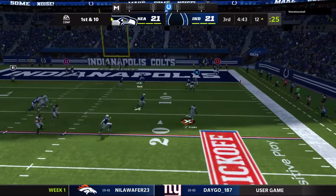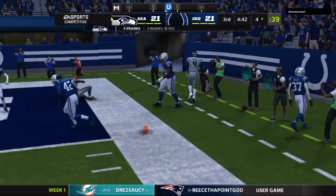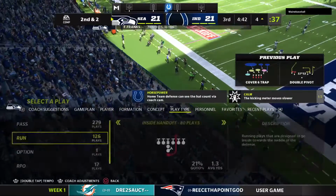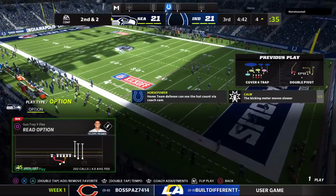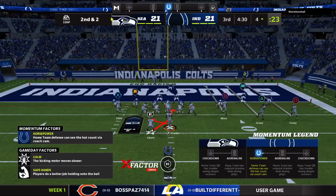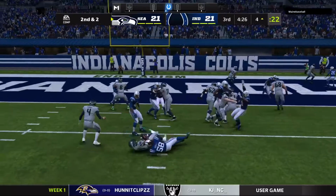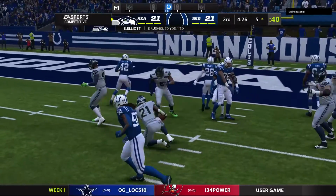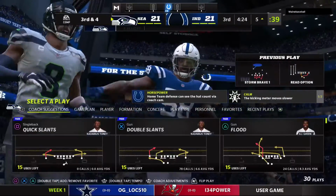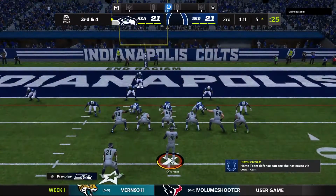Eluding the pressure right. And he'll get this down inside the 5 to the 4 before he's out of bounds. He'll get 8 on the scramble there. It'll be second and a couple. On the option, here's Elliott. And he is met in his tracks behind the line of scrimmage. 2 yards the loss, and now they go from 2nd and 2 to a tough 3rd and 4.